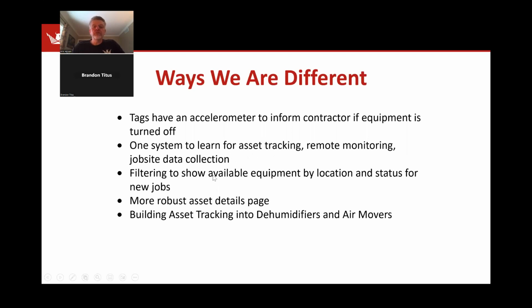You can filter to show available equipment by location and status for new jobs so that you can quickly see what you have available to handle a new job and where that equipment is. We have that more robust asset details page, which I showed you. That's the list view. And then, we're building our asset tracking into our dehumidifiers and air movers.